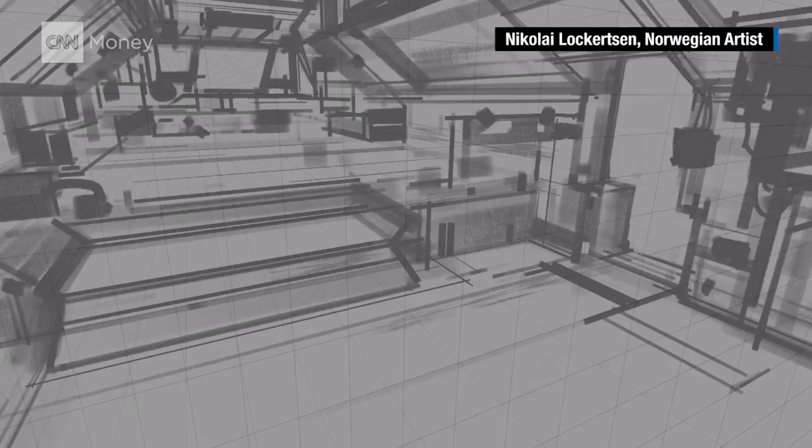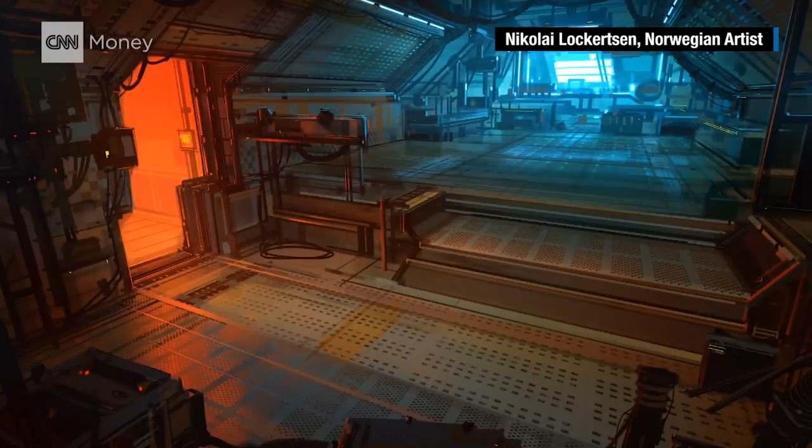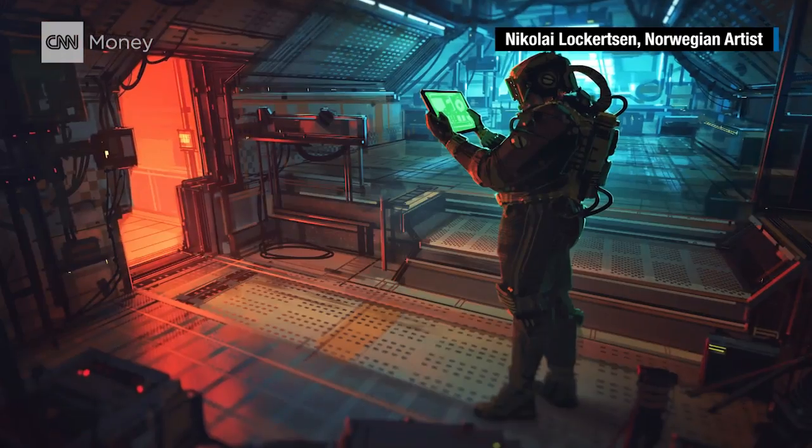You can see its full potential in images that Norwegian artist Nikolai Lockertsen has drawn using the Apple Pencil on the iPad Pro.